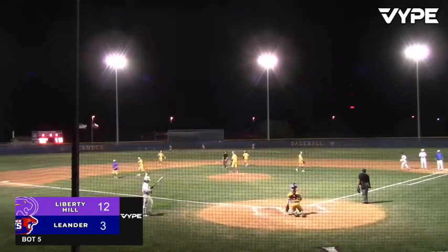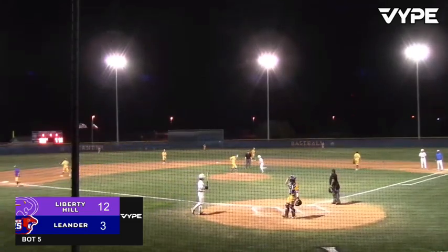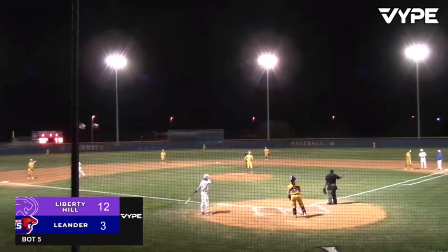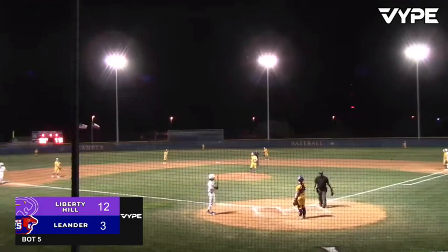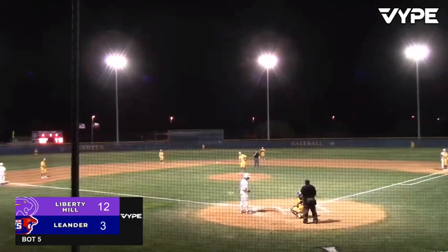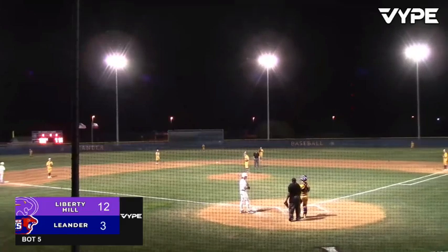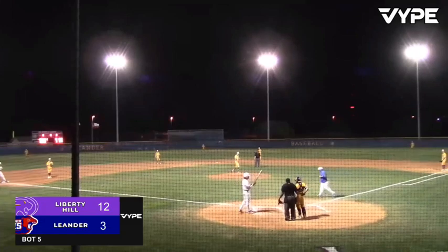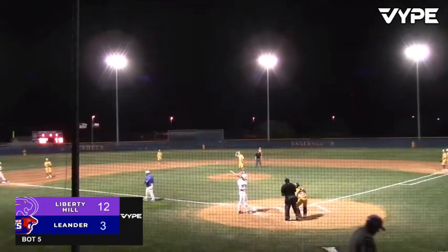Liberty Hill does have five commitments already to play college baseball. We talked about Neely and Eller going to UT Dallas. Cash Durkin committed to Blinn College here in Texas. Jack Stavanoa committed to Texas A&M Texarkana. And then Cole Jefferson, who we actually haven't seen in this game, a pitcher, committed to Johns Hopkins. So, really good for those senior players.